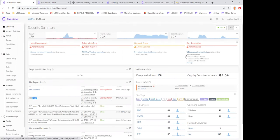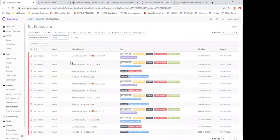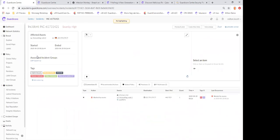If I come over here on the dashboard and click on these 12 bad reputation incidents, I can see this top one right here is talking to Germany. And it's a WannaCry related IP and has no malware. If I click on that incident, it's going to tell me it was blocked by the source already, but here I can see what that exe is that we've identified as no malware, the IP.